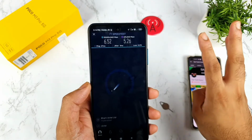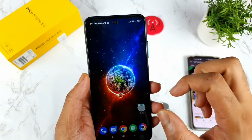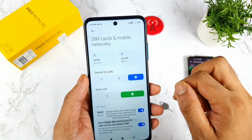So we did the 3 times testing. As you can see, friends, 3 times testing: 6, 14 and 11 using the Airtel SIM card. Let me go back and turn on the data for SIM 2, which is a Jio SIM card. As you can see, SIM 2 I'm trying to turn on.